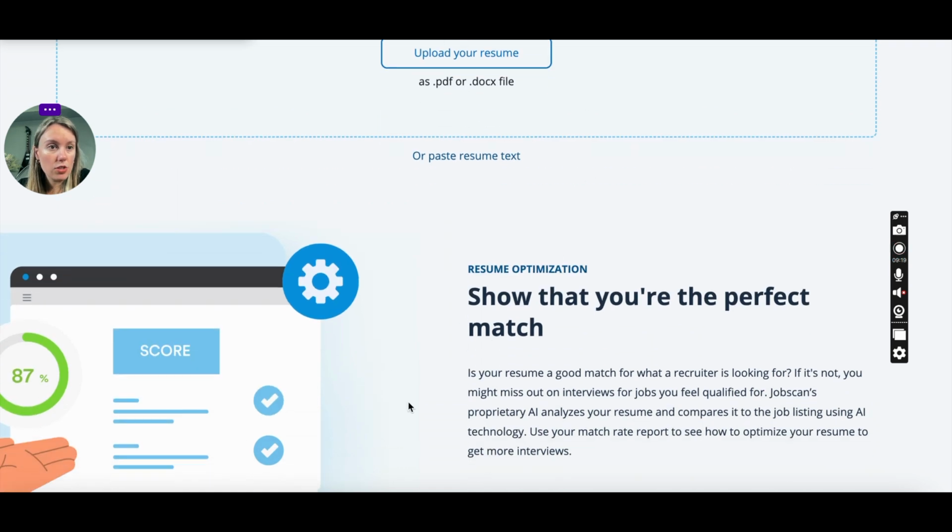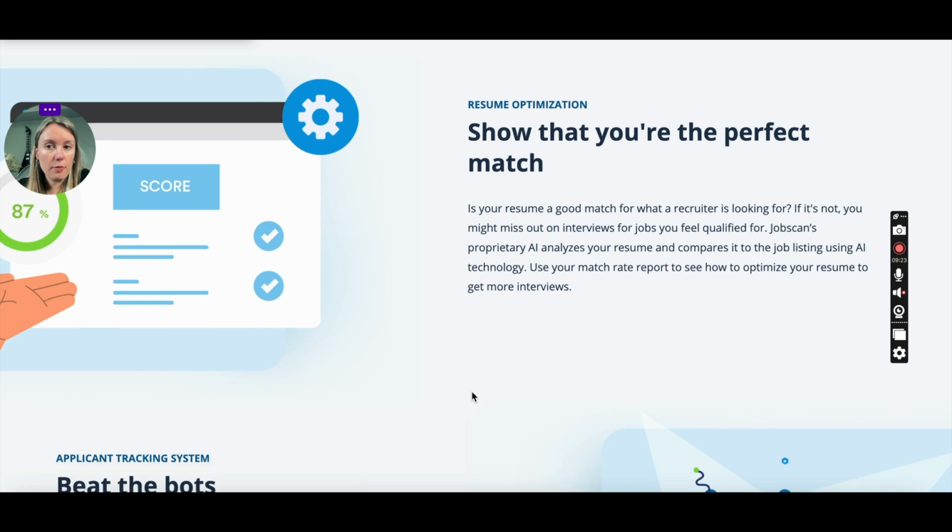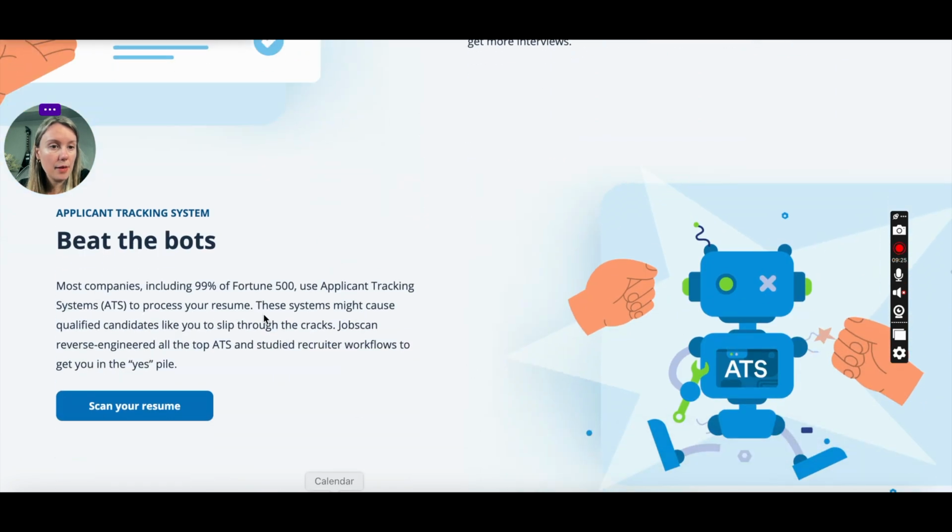It seems quite straightforward. You upload your resume and it'll show what you're a match for and allow you to beat the ATS. Little point here though is make sure you understand that people still hire people. Yes, we are in the day and age where AI is very present.